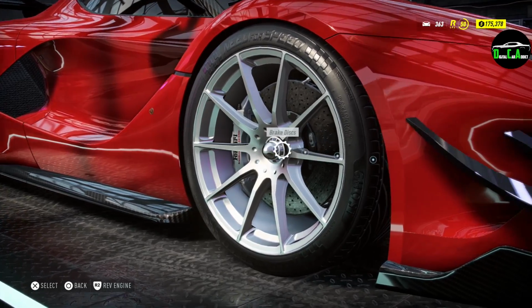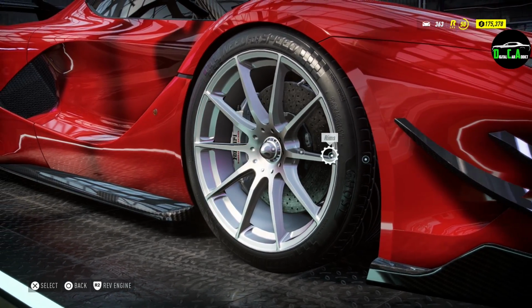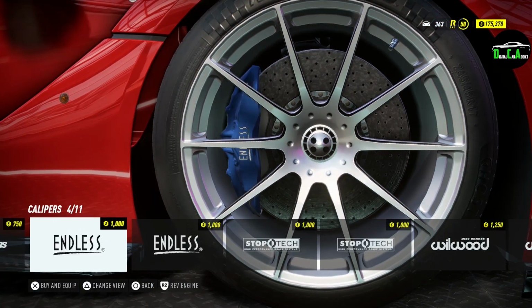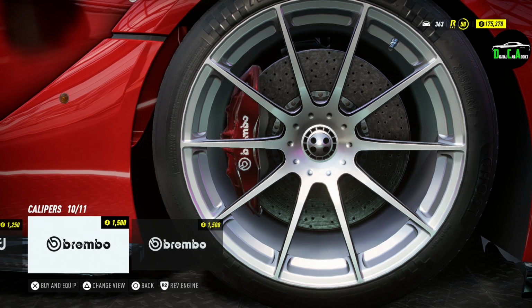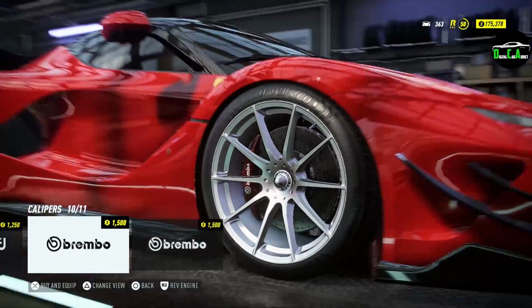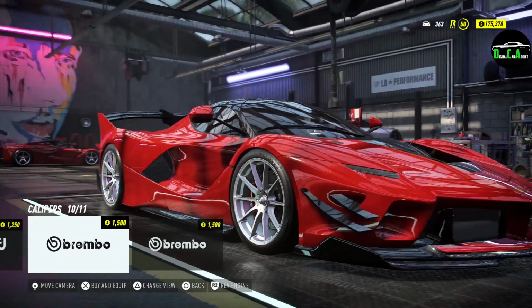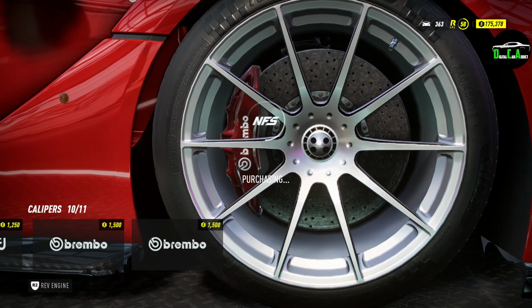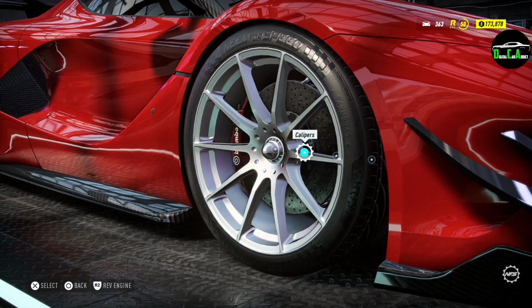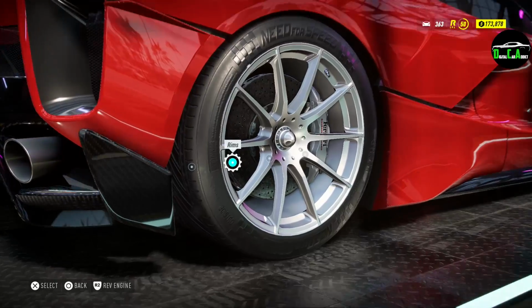So I'm gonna go here to the calipers. I'm gonna install some red Brembo brakes because you can't paint the stock calipers on cars in this game for some reason. It's really annoying. I wish they would let us so we can keep the logos and stuff, but in order to get different color calipers, you have to buy one of these. Hopefully they change that in a future update, but for now, this is what we have to do.